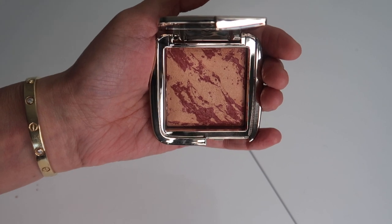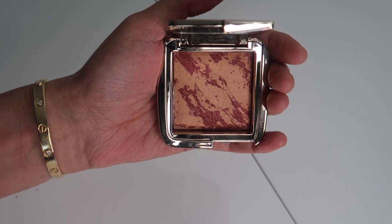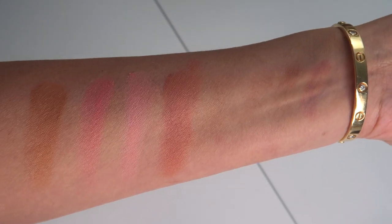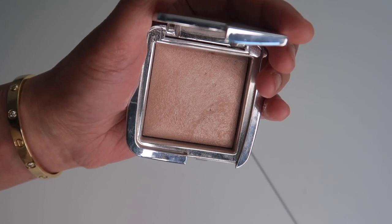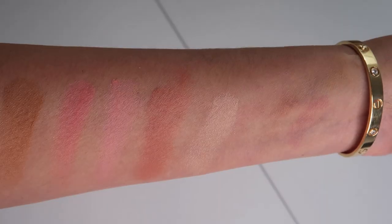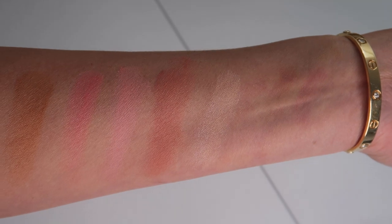And this one's more of a cranberry toned blush. So you can see it compared to the other two. And then this is a really beautiful highlighter if you really like highlighter. This one's in Euphoric Strobe Light. This one's a really pretty highlighter. I love the tone on this one.